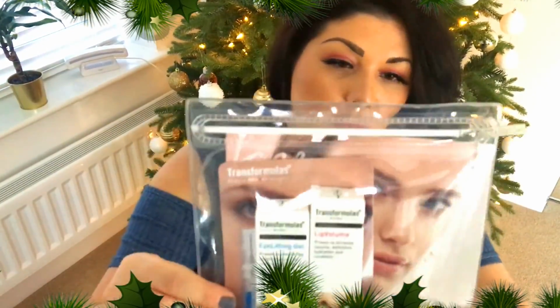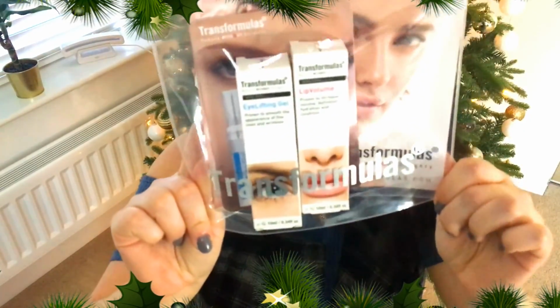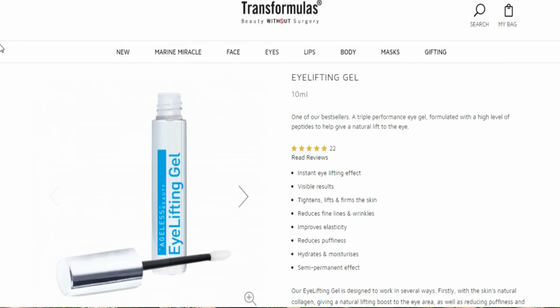Okay, so the Transformulas stuff that I have just showed you is the gift set, but they do also do separates as well. I've got this little pouch here to show you. This is what it looks like. And this one, again, is the lip volume and an eye lifting gel as well in here.